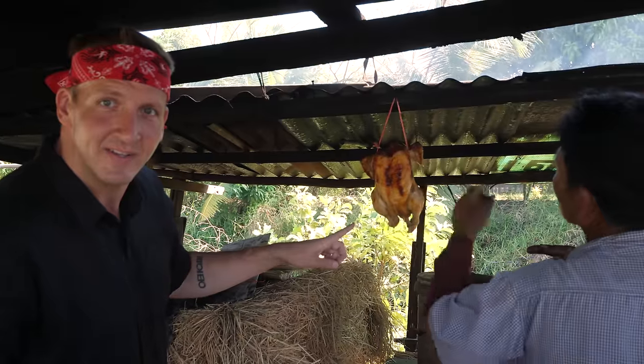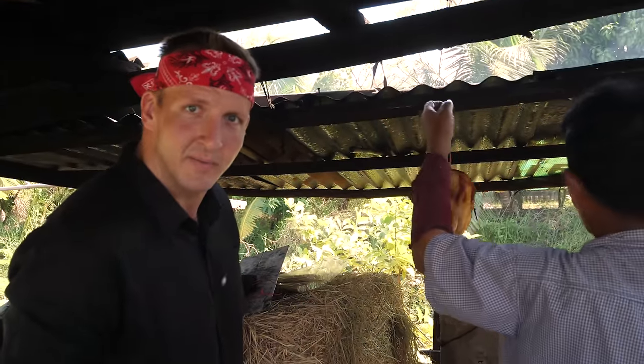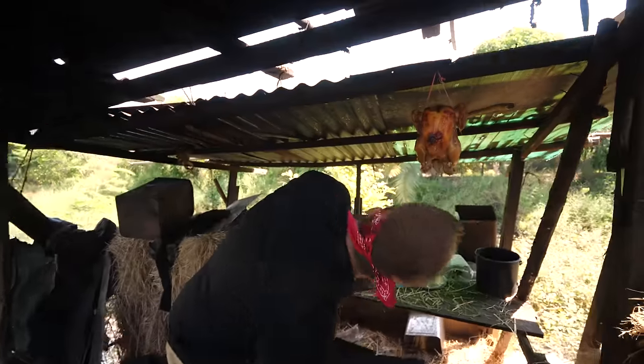Are you shooting? Yep. Oh, hey guys. Are these stuffed? If they are stuffed, it's only lemongrass and herbs, I believe. Okay. I looked in the hole.